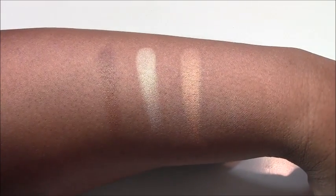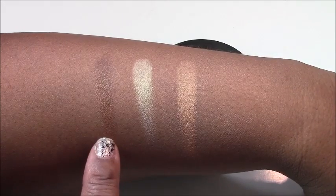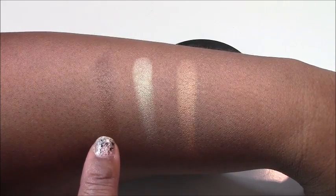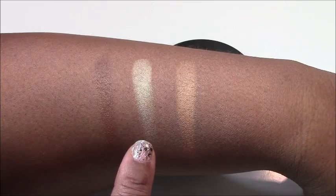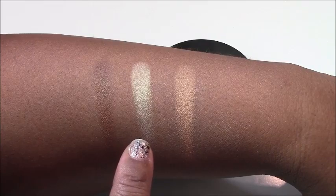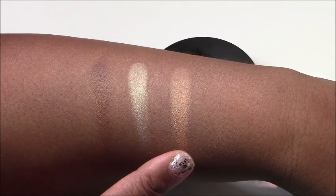Beautiful, absolutely stunning, gorgeous. So this contour shade is beautiful. It shows up on deep skin tones. I absolutely adore this color. It is so beautiful. The highlight shade is like a banana powder with a hint. It's not like 100% matte. And then the bronzing shade, to me, in my opinion, is a little bit peachy.